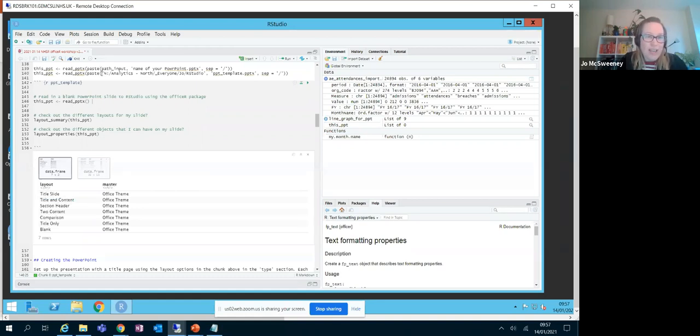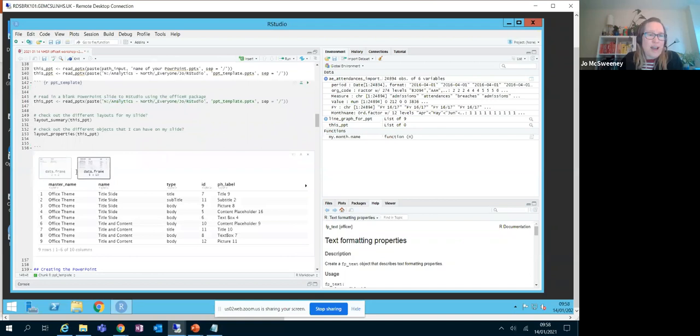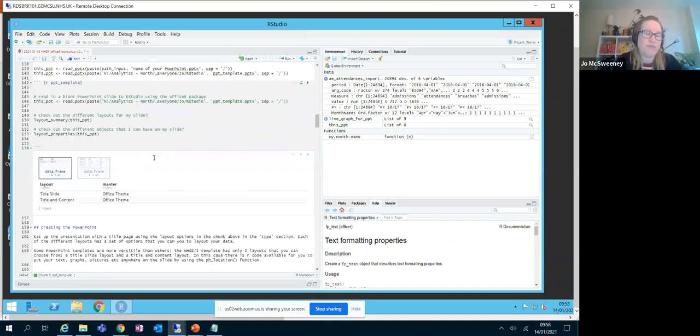Unfortunately, if I put in and upload my PowerPoint template in here, I'm just going to paste the location where it is saved in my drive. This is the name of the file, and I'm just going to separate these two things with a backslash there. If I run this one now, we have quite a different set of options, and unfortunately an incredibly limiting set of options on here.